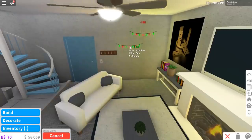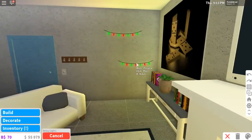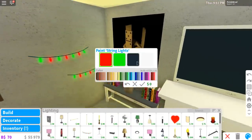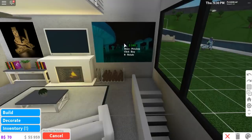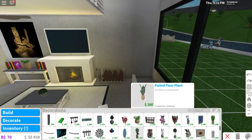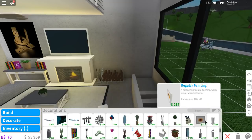Let's add a couple lights because, you know, there's nothing else to do. I have no other ideas for my wall, so let's add a couple lights there. Little Christmas lights. They don't have to be Christmas. Another thing that I worry about when I make houses. What should I put on my walls? If I could figure out what to put on my walls, where to put my windows, I think I would be a pretty good builder. I don't know. I would be a decent builder.